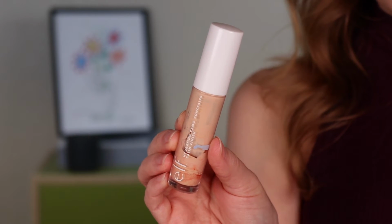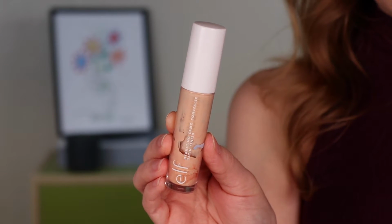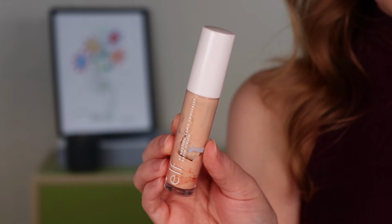My other favorite is the e.l.f. Hydrating Camo Concealer. This is a great drugstore option. I will be honest, I don't like it as much as the Kosas one in terms of formula, but this is one of those where, for the price, it's good. And it is really good for the price. I enjoy wearing this almost every day. I'm actually working on using this up right now.